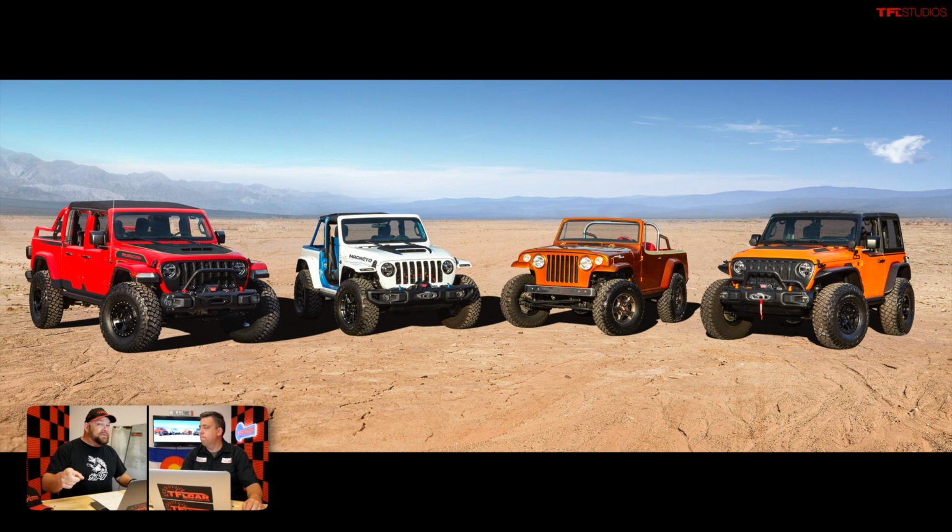We are going to be covering these vehicles. We're going to be driving these vehicles. But today, we're going to be talking about these vehicles. Yeah, we want to give you all the information we have. Let's do this. So there are 4 new vehicles and some previous year vehicles that they're going to be showing.